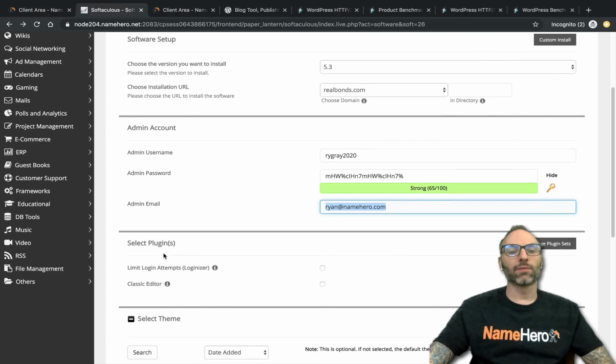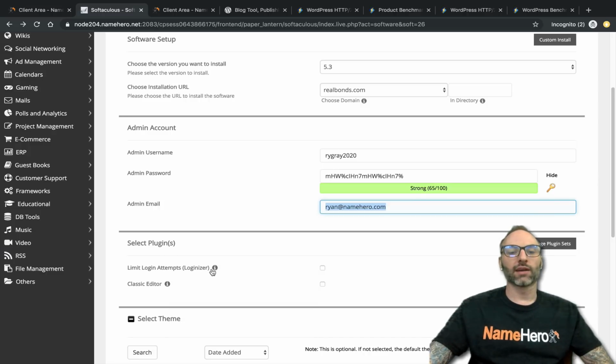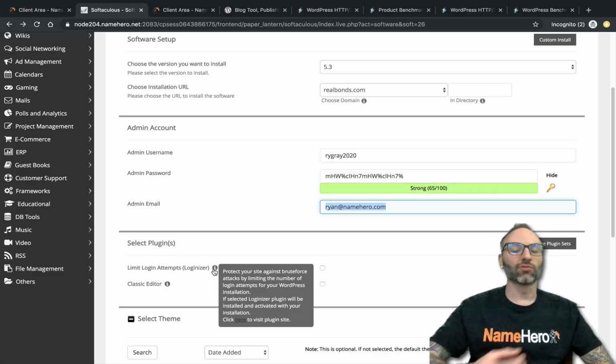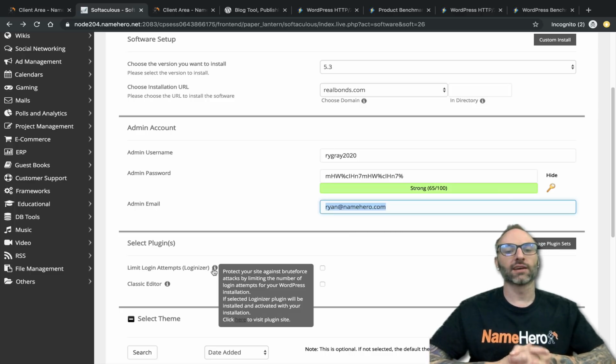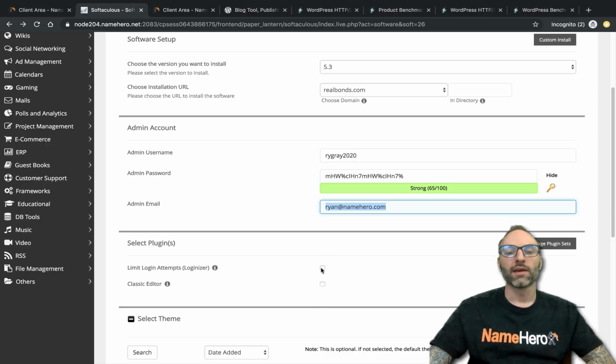You can set up custom plugins here, like they have Loginizer and the Classic Editor. So if you want to have a plugin to limit, this protects you from brute force attempts. So if someone's trying, or a bot's trying to forcefully log into your WP admin, this plugin will protect you. At NameHero, we have a unique security suite for WordPress to where we also protect against brute force attacks. So this isn't a requirement, but if you want to, you can.